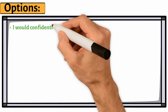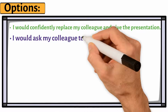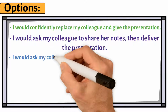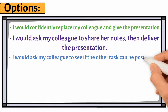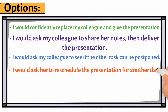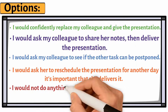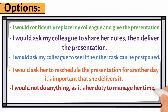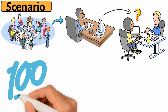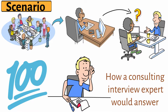I would confidently replace my colleague and give the presentation. I would ask my colleague to share her notes, then deliver the presentation. I would ask my colleague to see if the other task can be postponed. I would ask her to reschedule the presentation for another day. It's important that she delivers it. I would not do anything as it's her duty to manage her time and resolve the issue herself. Got your answer? Great. Now, let's hear how a consulting interview expert would answer.